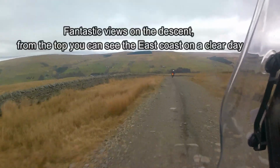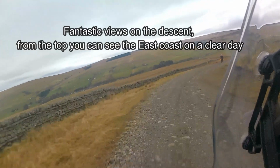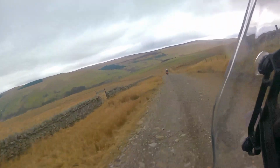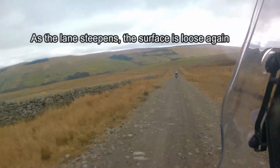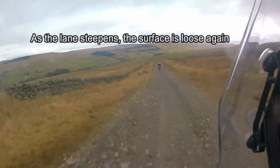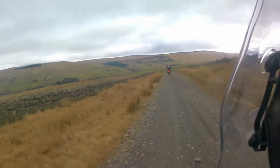As you can see, there's some pretty good views, especially from the top of the lane, where you could actually see the east coast on a clear day. There are some pretty straightforward sections, and of course this means that it's quite easy to climb up to the top as well, which of course you've got to do, as riding this twice is your only option.